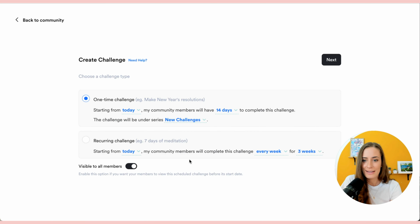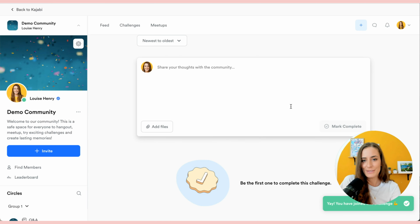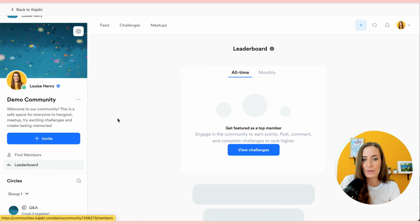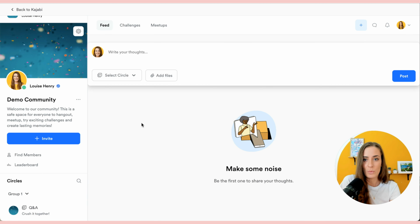So I think that is super cool, right? So people can join and complete challenges. I love this. I think it's really cool. And I do hope that Kartra adds some community elements soon. So if community space is important to you, then you may want to go with Kajabi.